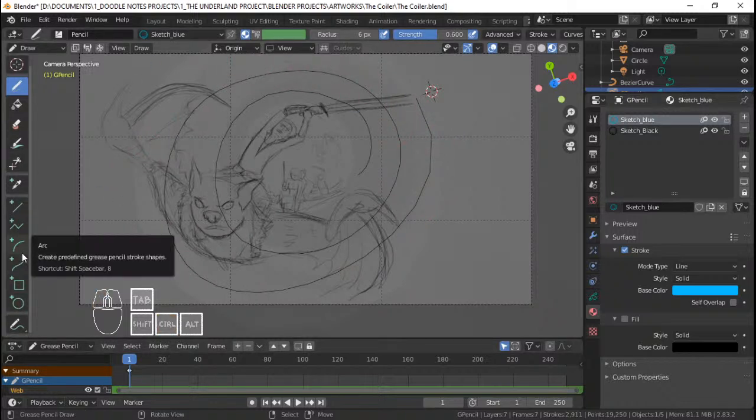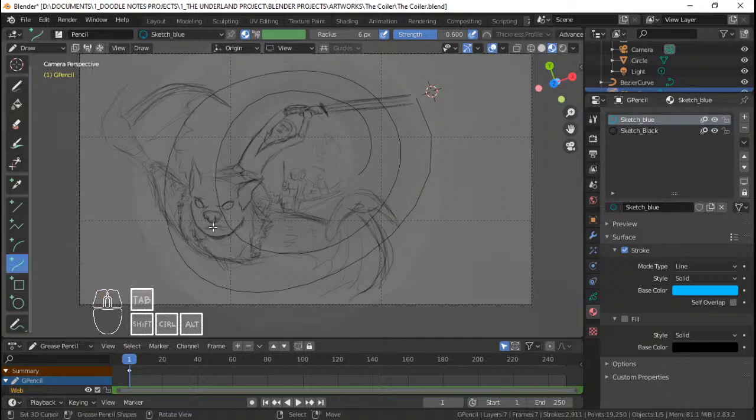I'm gonna use maybe a curve. Oops. Wait, is it possible to? Oh well. Again, because we need to move this like that. This is the outer part of the rip.